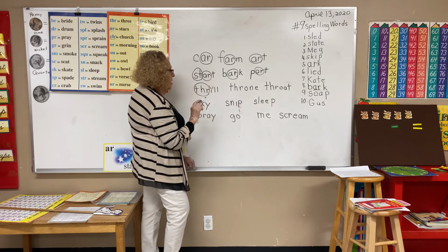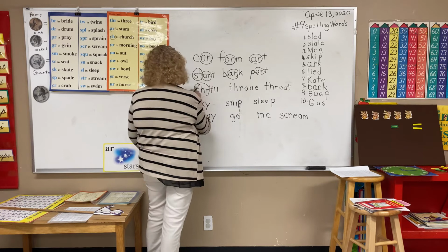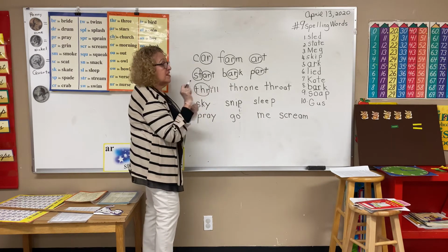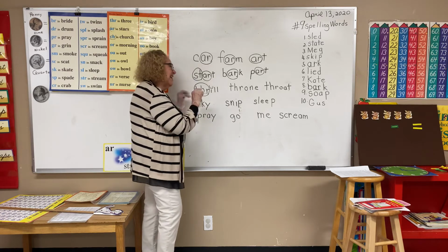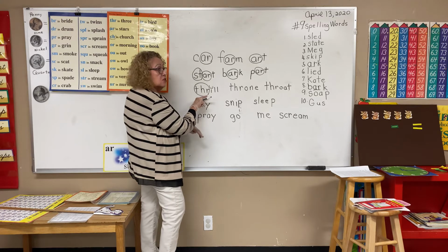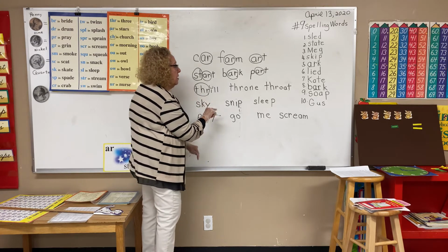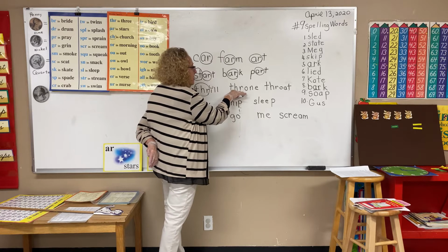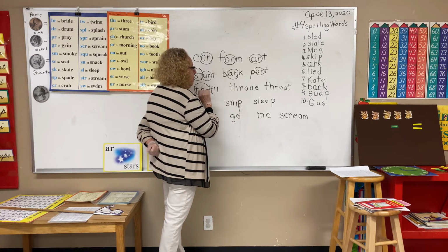Thrill. Actually, I made a mistake. This is from our new chart, from chart 8, but the kids were up on it already because I had kind of gone ahead for them. Okay, so this word is thrill, and it's a 1-vowel word. Now here, we see a 2-vowel word. And, Annabelle, how am I going to mark this?